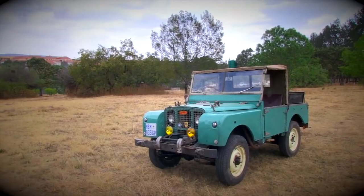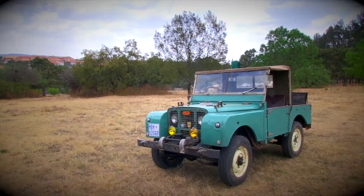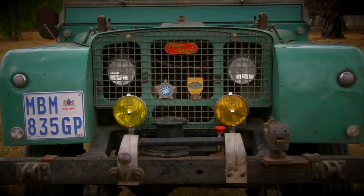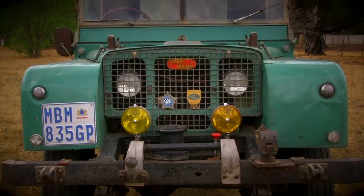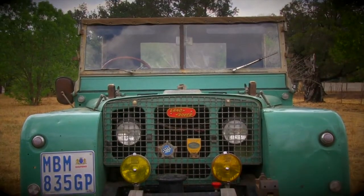And this, Bernie, is a 1949 Land Rover. Yeah, oom Hannes. This is one of the first 80-inch models, and this particular model is a very, very rare 1949 model. From 1950 onwards, the round headlights were mounted in front of the mesh grille. But in the 1949 version, those lights were still behind the mesh grille.